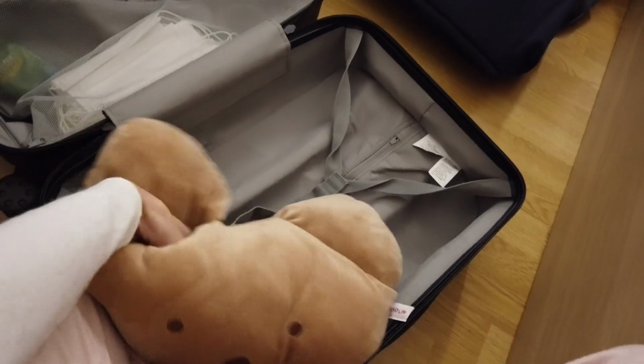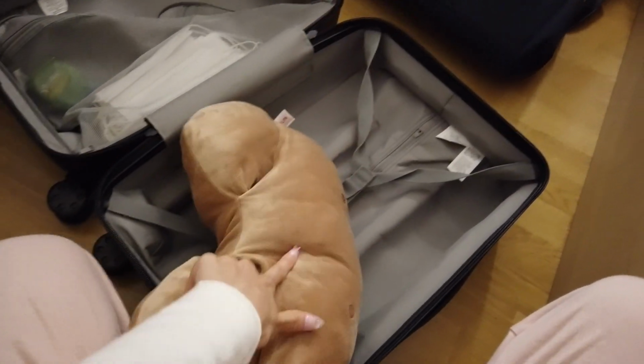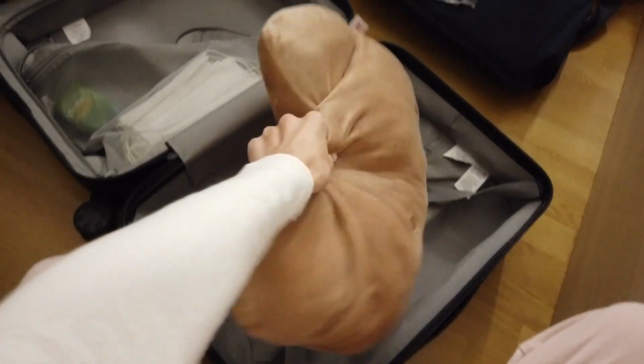I always bring my neck pillow. This is a neck pillow, super cute. You can put your arms in here and then it comes out on the other side, which is nice if you also want to sleep on your head, which I do a lot. But this one will go in the car, so it doesn't have to be in my suitcase. So we're gonna put that here for now.